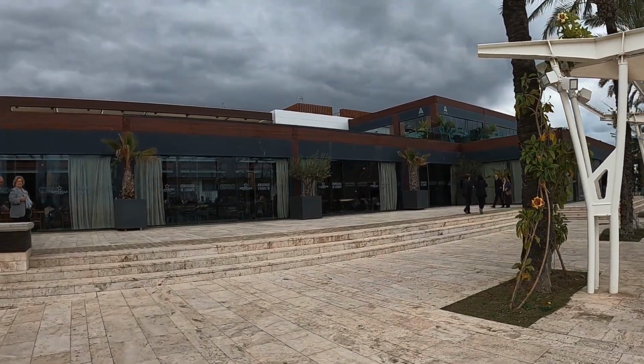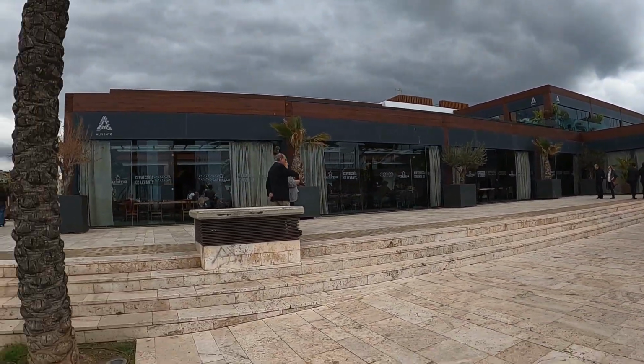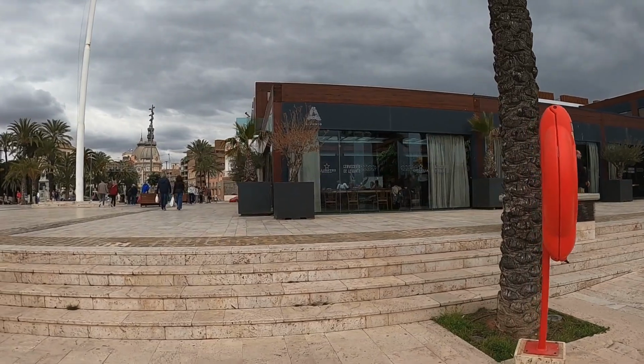So again, a couple of nice restaurants here right on the waterfront, very popular in the summer months.